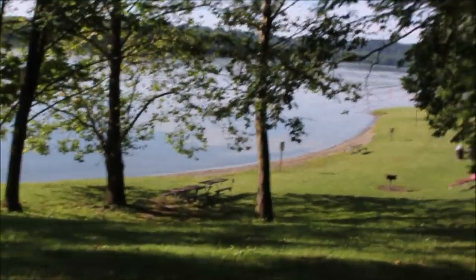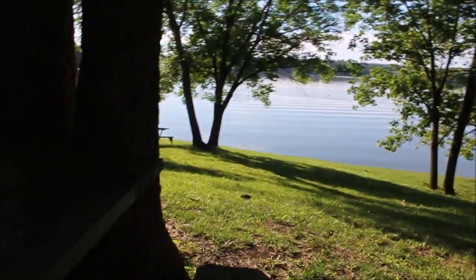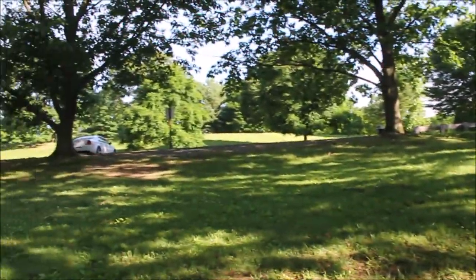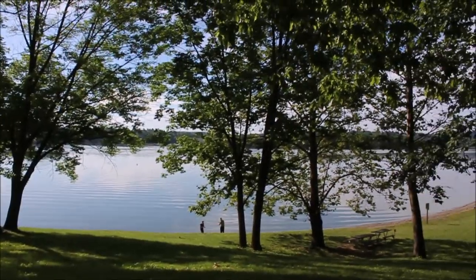Alright, so this is Boat Beach over here. We're pretty much just waiting. There's like one guy down there, but other than that, it's pretty empty, so we're just chilling up here. There's a guy with a boat down there, and there's jet skis out there now, so yeah, people are getting here.